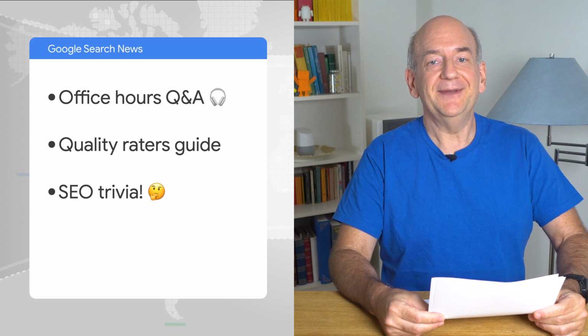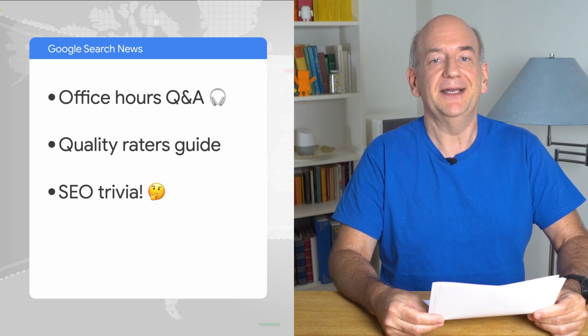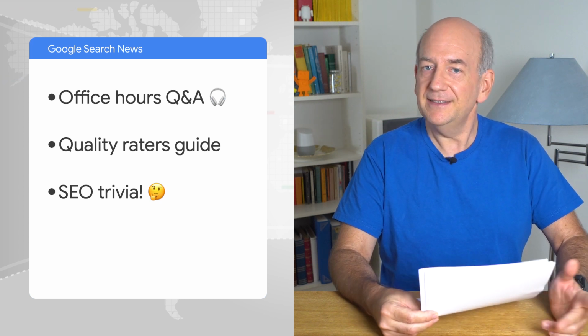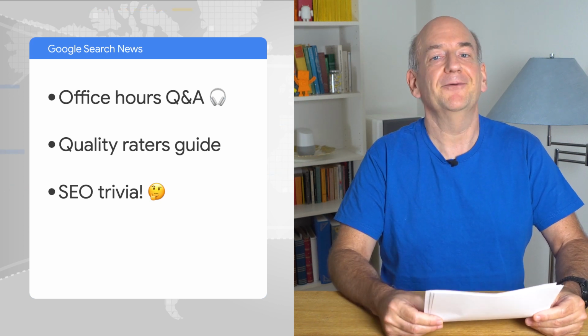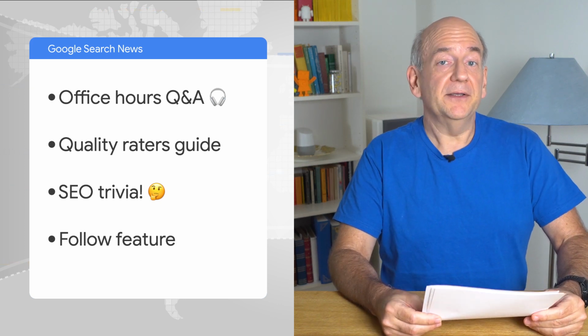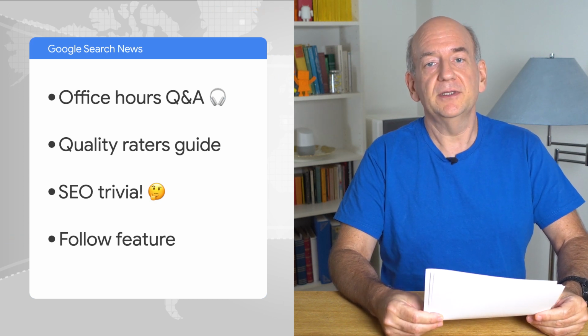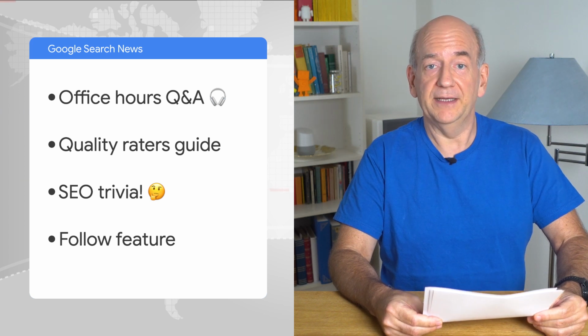In our developer documentation, we added information about how many bytes of HTML Googlebot will crawl. While this doesn't affect most sites, it's cool trivia to mention to developers. It's 15 megabytes, by the way. We also added best practices for feeds for the follow feature in Google Discover. This feature is currently available in English in the US.